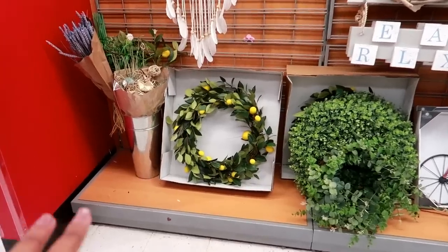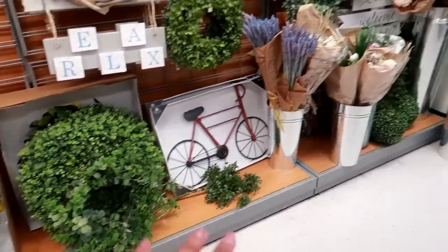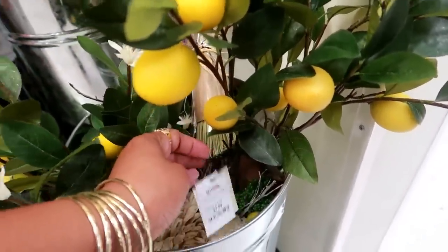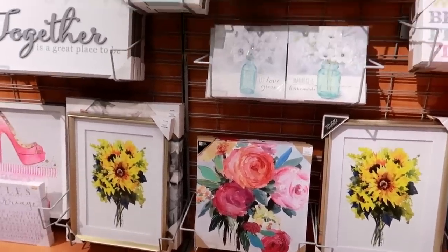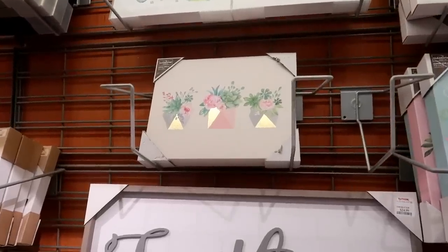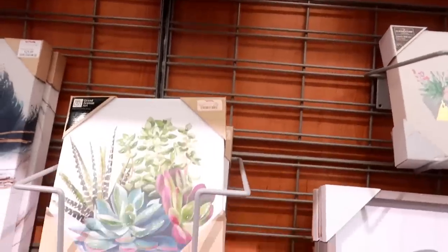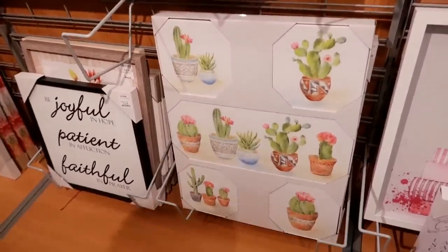Okay, over here I see this really pretty lemon wreath right here, and they have regular ones, but they also have these long stems too, like this. In case anybody's looking to decorate with those, they are $7.99. Here's some of their pictures. Cute little cactus one right there. And the llamas. This one is $7.99. You have that set down there.